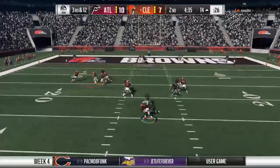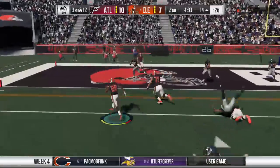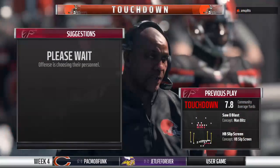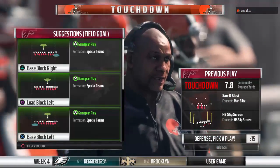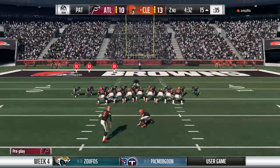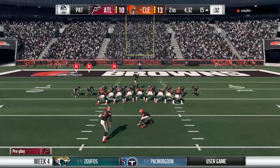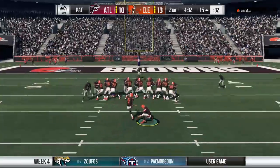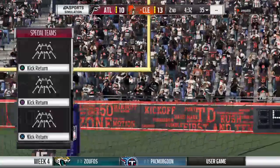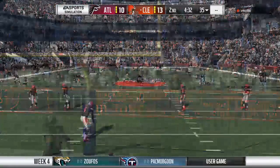Here's Kaiser. Screenplay, Johnson. And he is into the end zone. Touchdown, Cleveland. Duke Johnson with his 2nd touchdown of the game, 4th of the year. And the Browns are able to cash in for 6. And oh, he missed it. It's no good. And that will keep this a 3-point game.